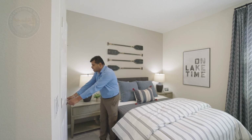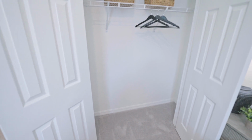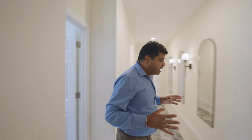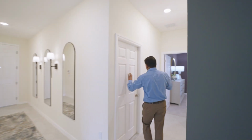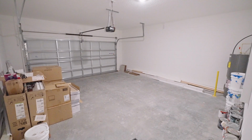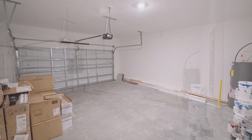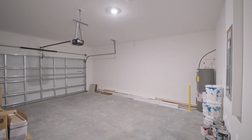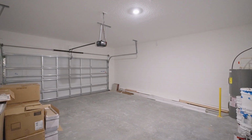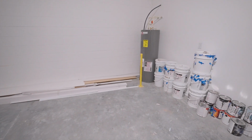You also have the closet space right there with these nice doors. Nothing extraordinary about that. But what I love about this house is the flow of the house. So right over here is your garage. Let me go ahead and take you to the garage because there's a few things I want to point out. So as I come here, you have the attic entrance. It is a block construction home, as you see right here. You do get the garage door opener, and then you have your water heater with that pallet.